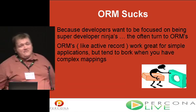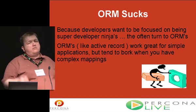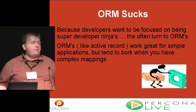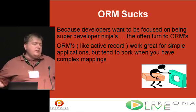But the problem with ORMs is they do really stupid things. Like, hey, I'm just going to throw this extra table join in there for no apparent reason, and it ruins your query plan. Or I'm going to make everything a left join just because I think it should be. It just does horrible, horrible things, but developers love it because they don't need to think.